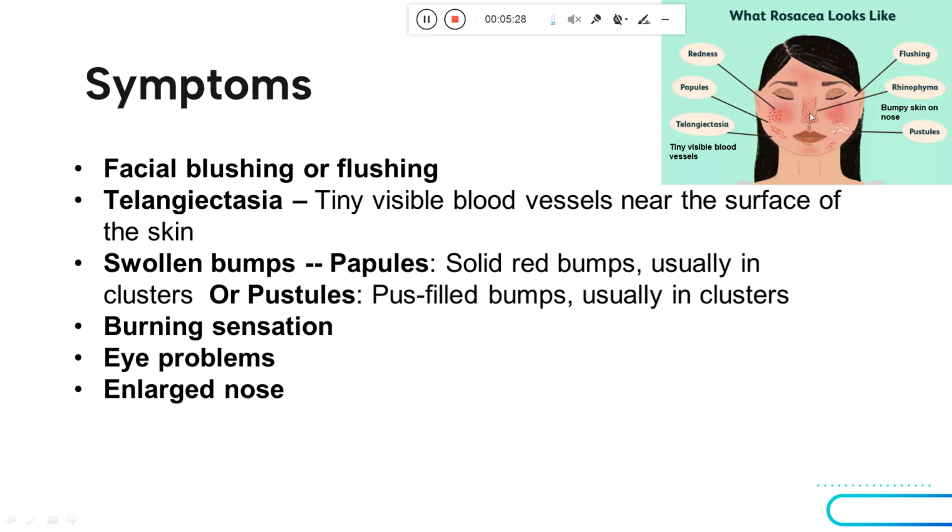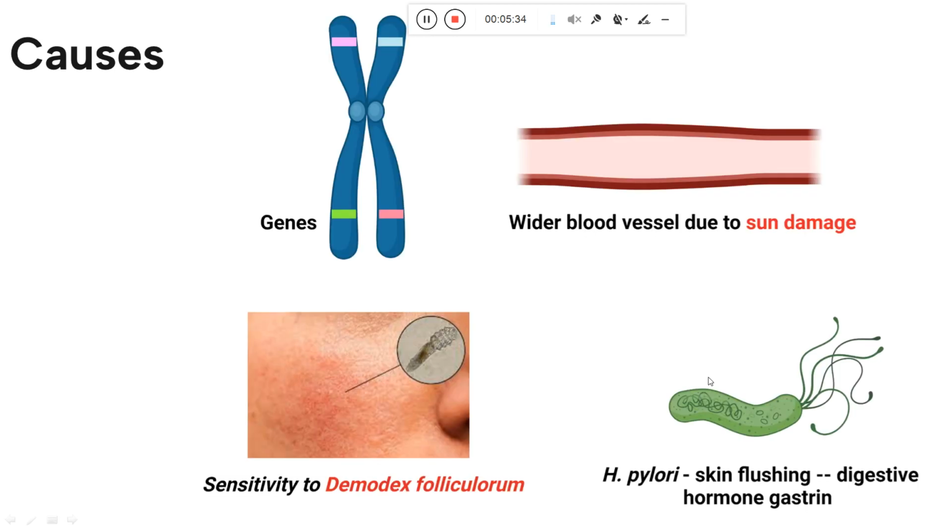Okay, so because of the hardened area in the nose region, it looks as though your nose is enlarged. Coming to the causes, it can be genetic, it can run through families. One more reason is sun damage: your blood vessels might become wider in the facial region, and because the blood vessels are becoming wider, they appear on the skin. So you can see those blood vessels on the surface of the skin.